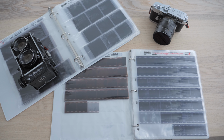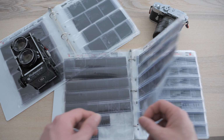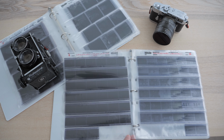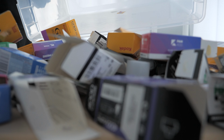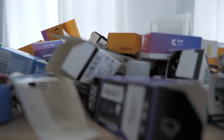Back in February 22, I started a 365 film photography project. During this challenge, I shot 36 rolls of 35mm film and 44 rolls of 120 film in different formats such as 645, 6x6, 6x9, and even 617. I also shot some Instax photos.